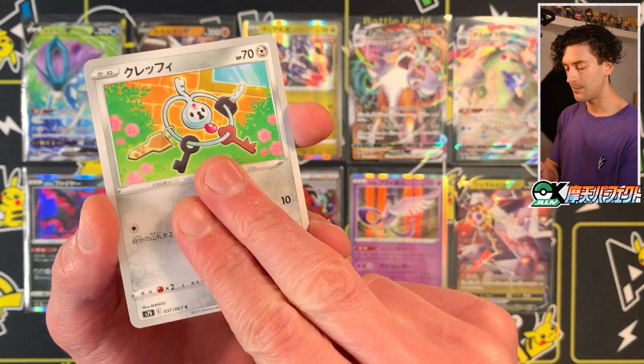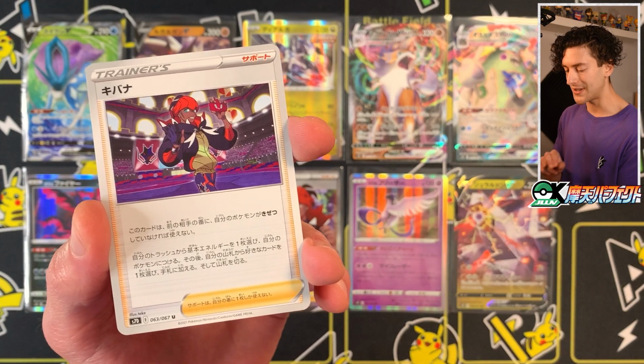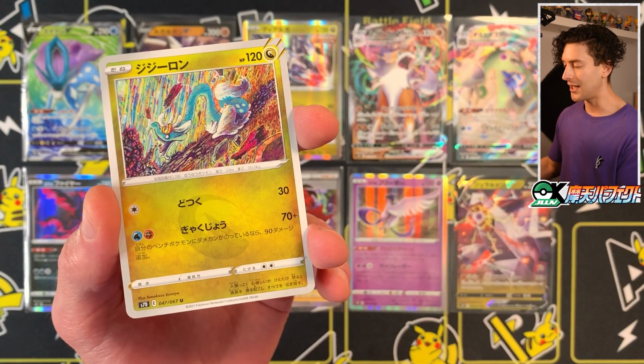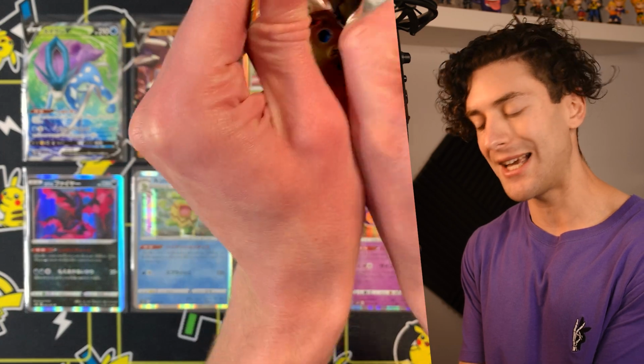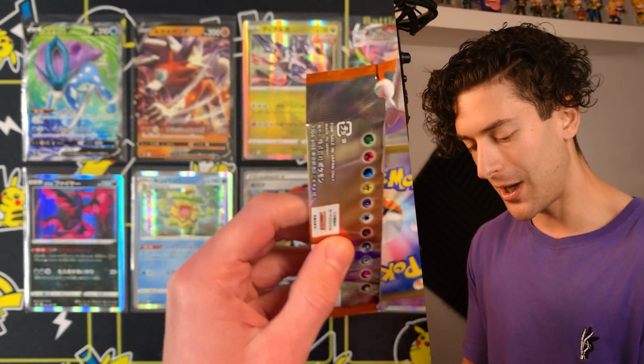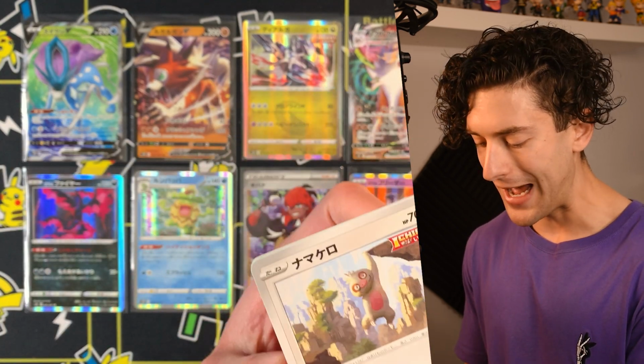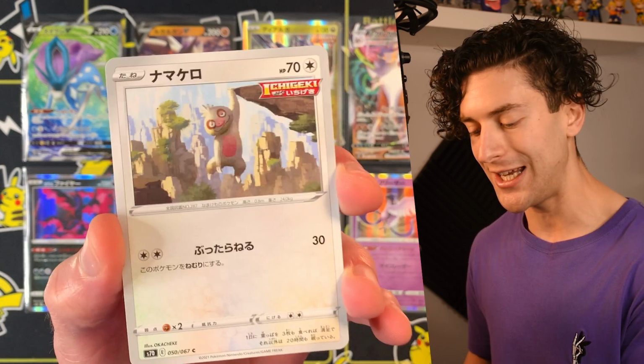We got Kreffi, Makunoshita. Hey buddy, good to see you again. Kibana, Raihan, and Jijidom. You know, if you do get your hands on some sets, have fun. It's frustrating that things are expensive, but damn, when you can find something at retail or close to, and you can pack a card like that, it's a feeling you can't match.